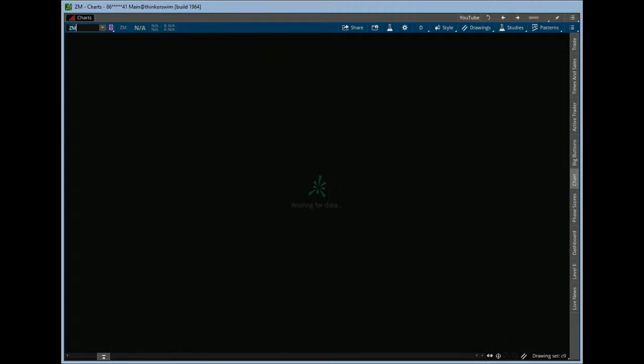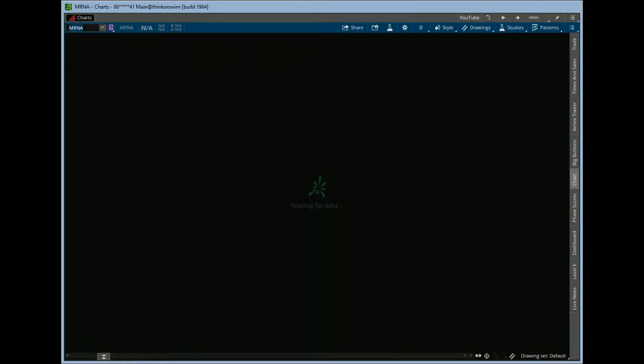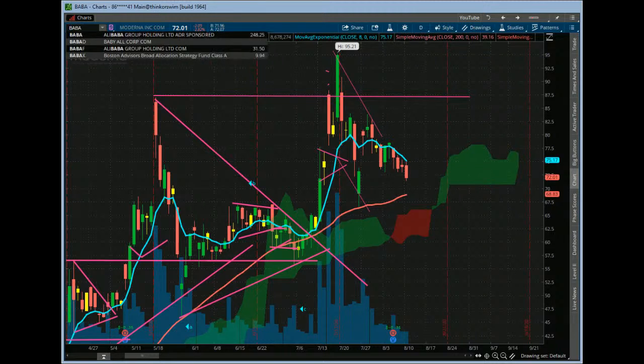Zoom got a little bit pushed down this morning, but bounced off the 50-day on that one. We were kind of stalking that a little bit at the open today. MRNA, some more downside follow through on that one too. It's looking pretty bearish there. I'm going to put that maybe on the bearish side. That's fine, but keep an eye on that one. Again, a lot of these, not the biotech names, but these vaccine type names were a little bit weak today.